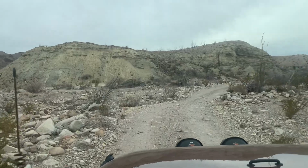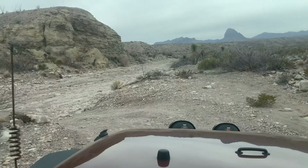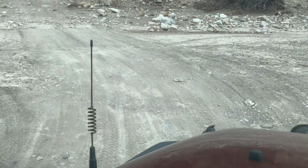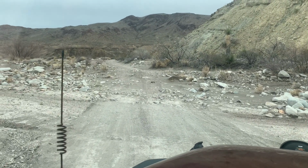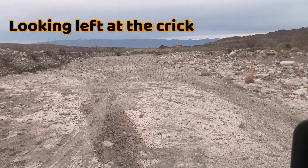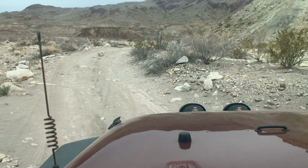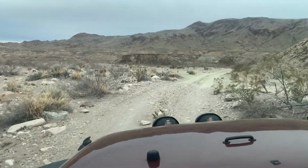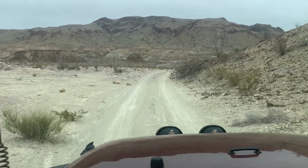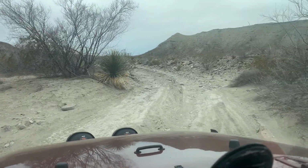I'm not sure if y'all can tell, but this hill is kind of green. You can kind of see it there. Cool little draw or creek, dried up creek crossing. All right, wow, this is beautiful. Holy moly. This old smoke will bar is something.